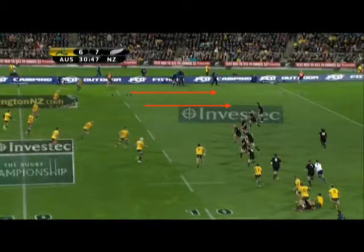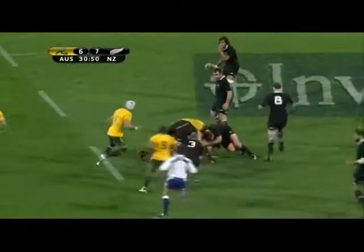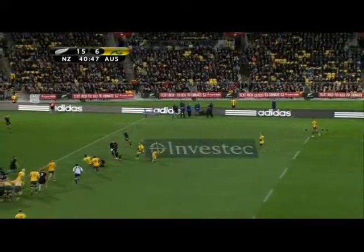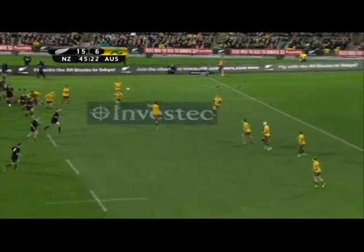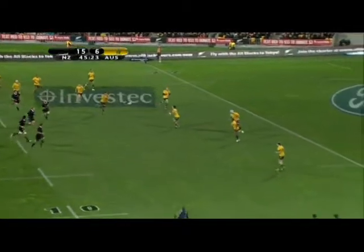Now, when it's not on counter-attack, you'll quite often see the All Blacks set up in a narrow structure like you can see in these examples. They offer teams space on the outside. They're trying to force teams to go around them and not give them any opportunity to go through the middle of them. Then they'll back their cover defence to drift across and force the opposition towards the sideline, leaving them no space.